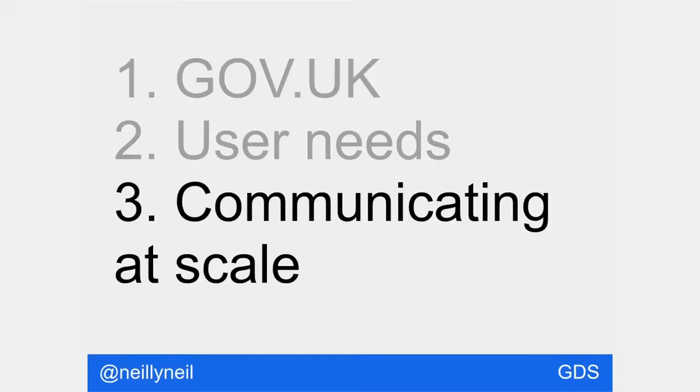So, with all of that publishing going on, how do we make sense of that to users? How do we help people understand and find the content that meets their needs?